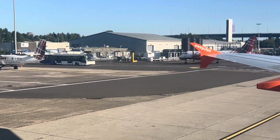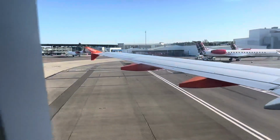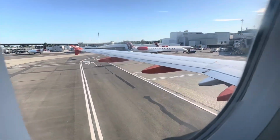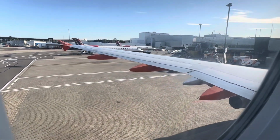Alright, the one thing that I'm not really much of a fan of are the seats. Granted, they are old, but they are cramped. So yeah, if you're taller than 5'8", which is my height, you're better off taking the emergency exits.